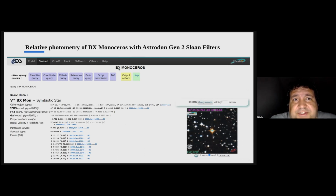So what is so interesting about this star, BX Monocerotis? If you go to SIMBAD, it will tell you that this is a symbiotic star. And it has very strange symbols in front. So this is a variable star. When you see V in front of the star name, that means this star is variable. And it also tells you what type of star it is and what the physics behind it is.